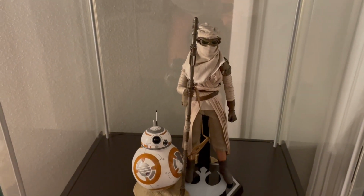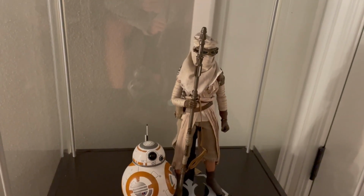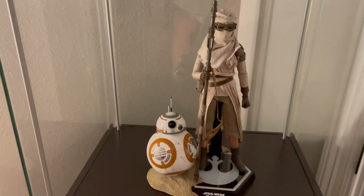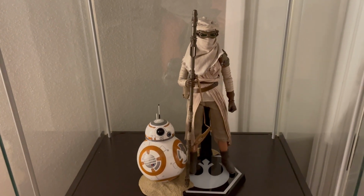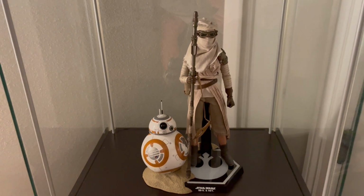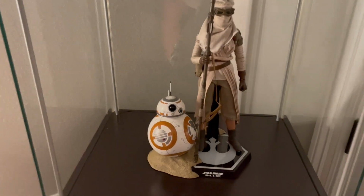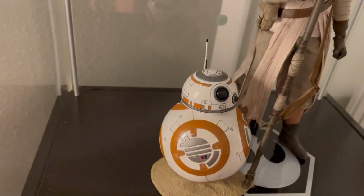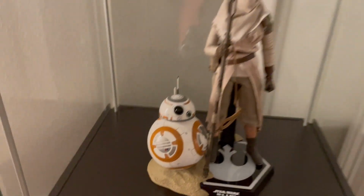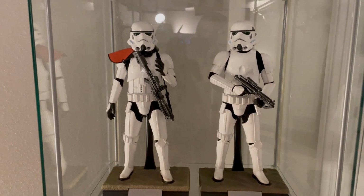This was the first half of The Force Awakens, some of my favorite Star Wars ever. I really liked Rey's character in that first half, and so I have her displayed as just a homage to that. It was really, really good in my opinion. Also BB-8, one of my favorite new designs from the sequel era. Love the droid.